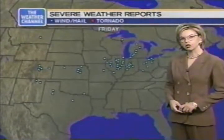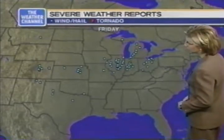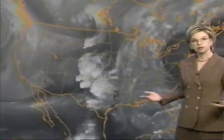As we go up into the Great Lakes region, hail has also been a factor, as well as winds. Each one of these dots, incidentally, indicates where we've had hail 3/4 inches or larger, or 58-mile-per-hour winds or greater. So it gives you an indication of where the weather was severe.